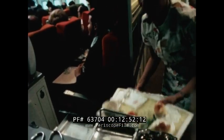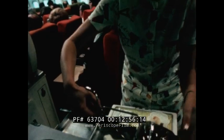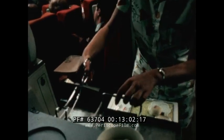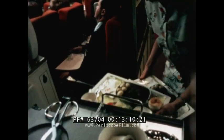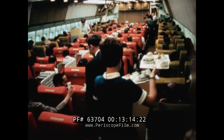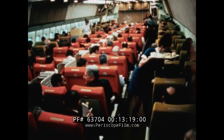A variation in service procedure is performed and evaluated. This stewardess prepares dinner trays on a parked cart and hand carries the trays two at a time to her passengers. This is called the satellite method, in contrast to the cart-in-aisle method. Some authorities prefer the satellite method, believing it results in less aisle congestion.